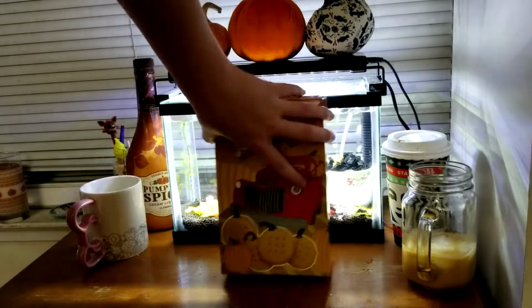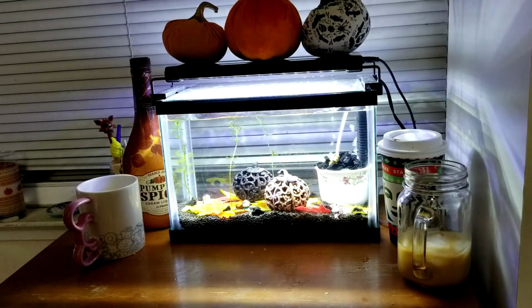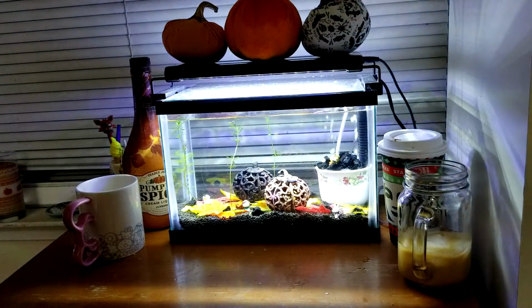Terrible news. I just discovered an additional pumpkin spice product, so we're going to try this. This is the Trader Joe's pumpkin flavored JoJo's. We're going to give that a Joe-Go. Haha, that's so funny.